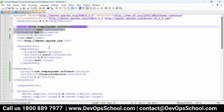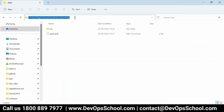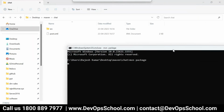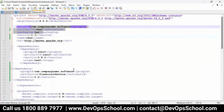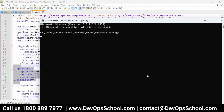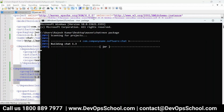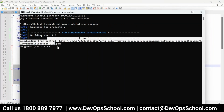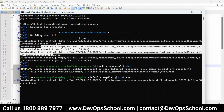So can I build the chat? Go to the command line and run mvn package. Now it will try to download this package from Artifactory. So let's see that. See, it's downloading from Artifactory. By default it will download from central, but now it's overwritten, so it's downloading from Artifactory.